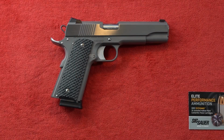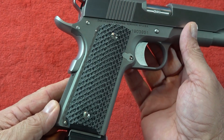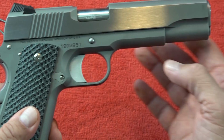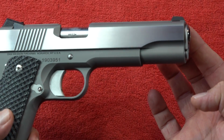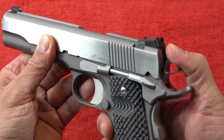Coming in at number 5, the Dan Wesson Heritage 1911. This 1911 is sporting some LOK grips on it. They are the gray-black bogies. We've tested a lot of LOK grips out on our 1911s and we're thrilled with them. This 1911 is completely made of forged parts. There are no MIM or cast parts in this, and even though this Heritage model is Dan Wesson's entry model, it is a top quality firearm.